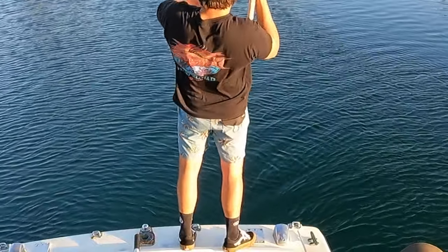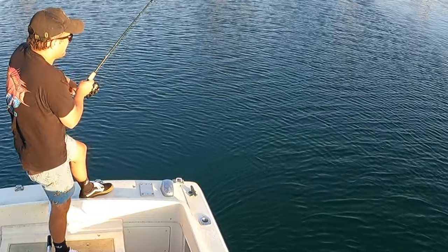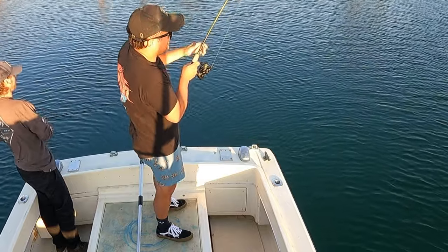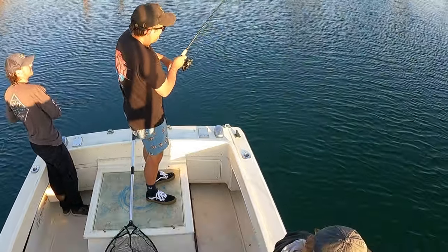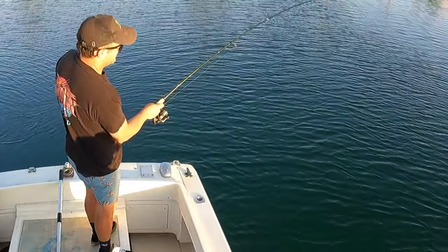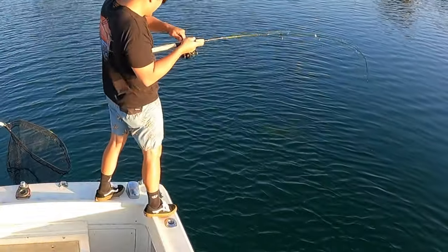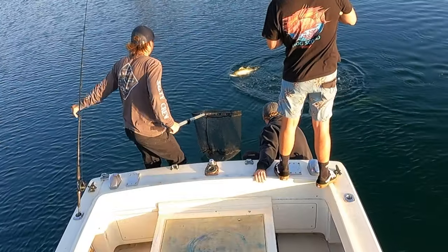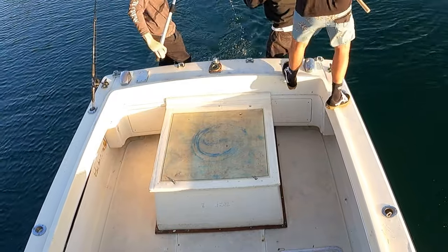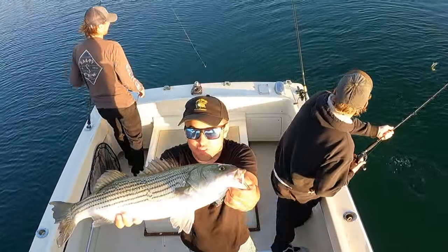Oh yeah. We're back on the action. Ripper sunset bite, boys. Show you what we're doing here in a second. This is insane. There we go. Wake up. This one's not waking up. Here we go, boys. In the net. Oh! Almost lost that one. There we go, boys. Just keeping on that steady action.